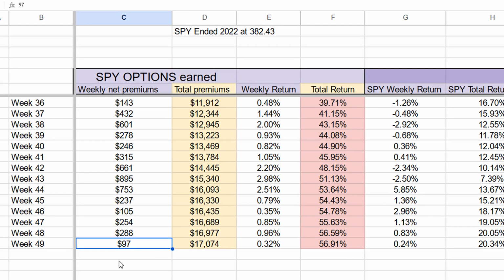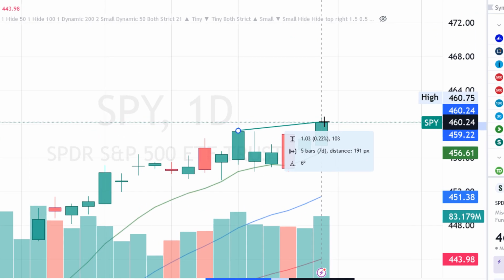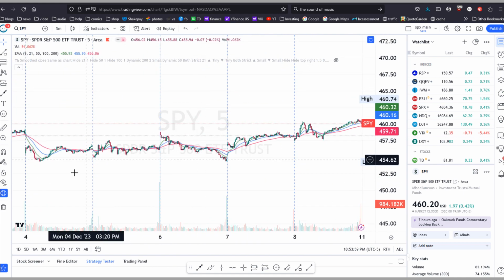In terms of my trades this week, not too great. I made a total of $97. There were a couple days of losses and a few days of gains. Meanwhile, as you can see, the SPY from last Friday to this Friday is up just a little bit, less than 0.25%. So we'll take a look at the trades from Monday to Friday.